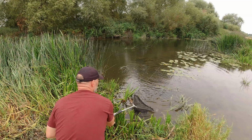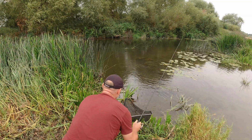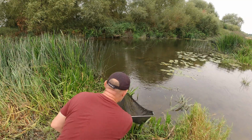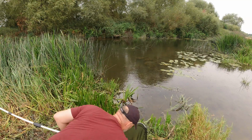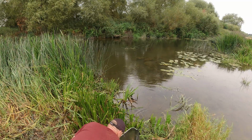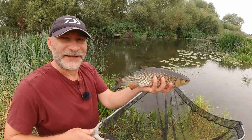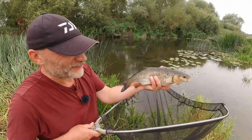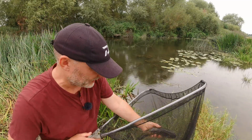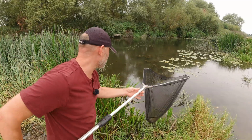Oh, it's not a bad one. That's cracking. Wonderful. God, it's all covered in weed. Oh, that's actually much nicer fish than I thought it was. There we go. Wonderful stuff. Right, I'll put a few more bits of bread in here, but I think we've probably killed this swim.